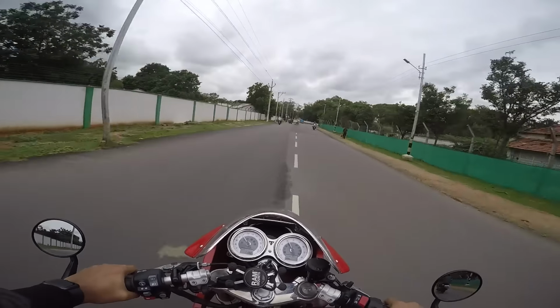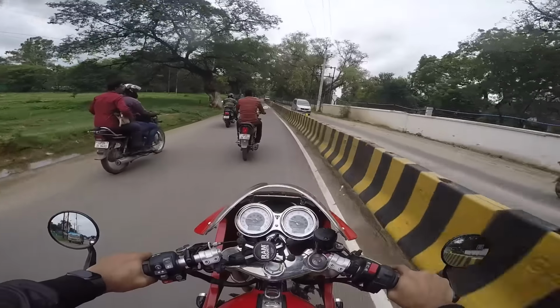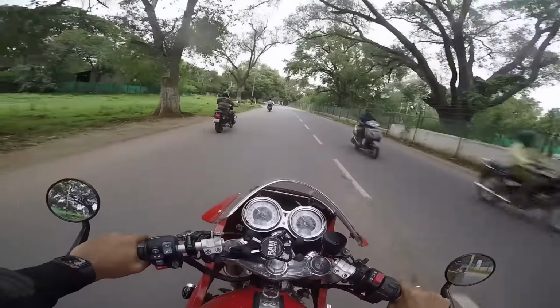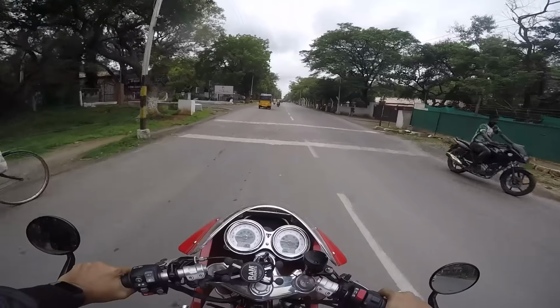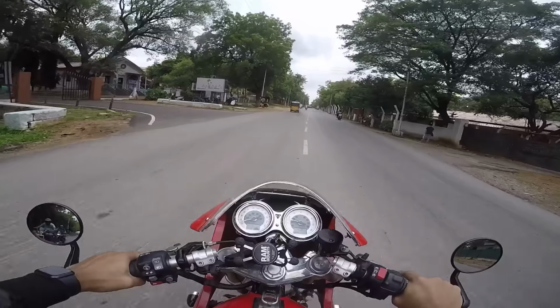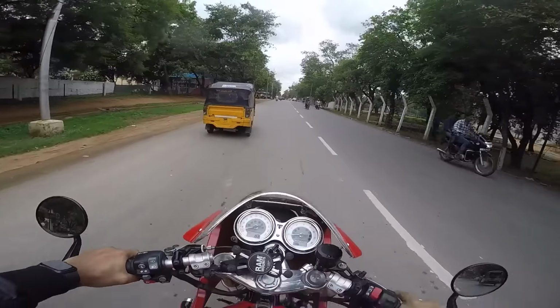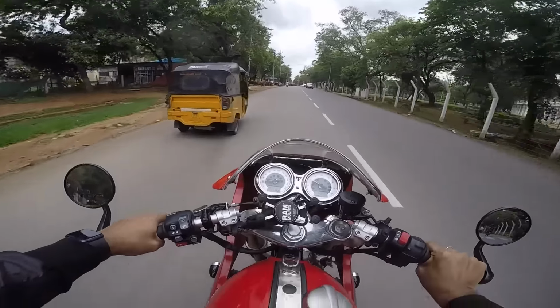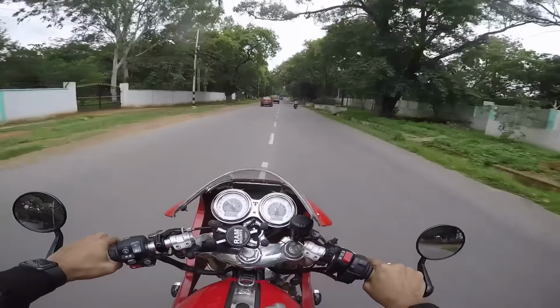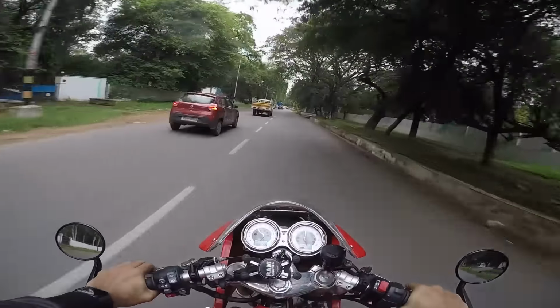Oh god, be very careful here. Pakka lag jata. Oh shit. I like only touring on bikes here. I don't like doing stunts, stoppies, wheelies and all that stuff. When you have torque like this, I like enjoying it a little bit.